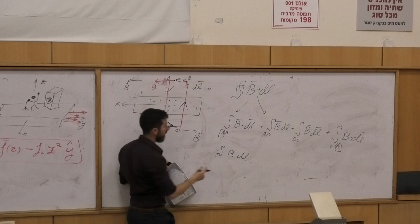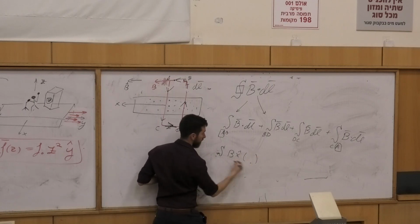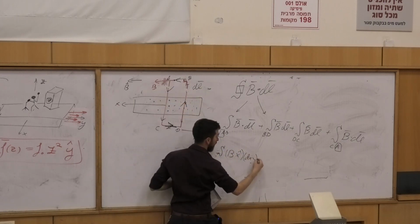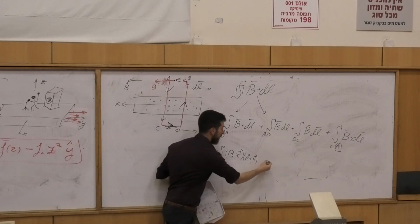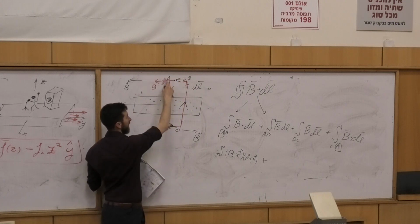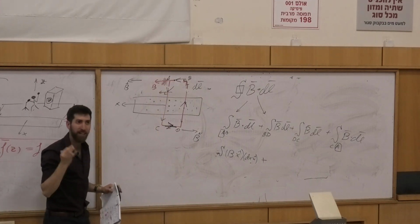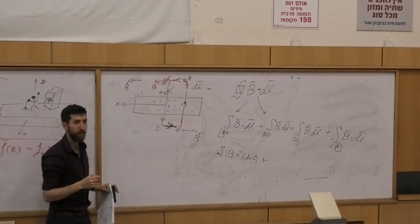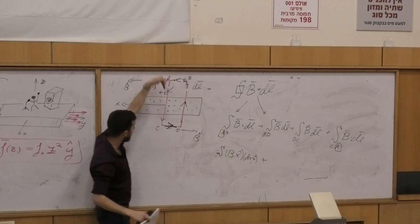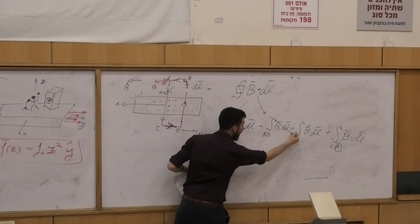What is the direction of dl? This is Bx, right? B at that location. dl is dx in the x direction, right? Good. What's going to happen at BD, at AC? What do you have at AC? Exactly, 90 degrees, as we had in Gauss. Who do we care about? B dot dl. dl is going that way, and the magnetic field is going that way. So they have 90 degrees, so this integral dies out.